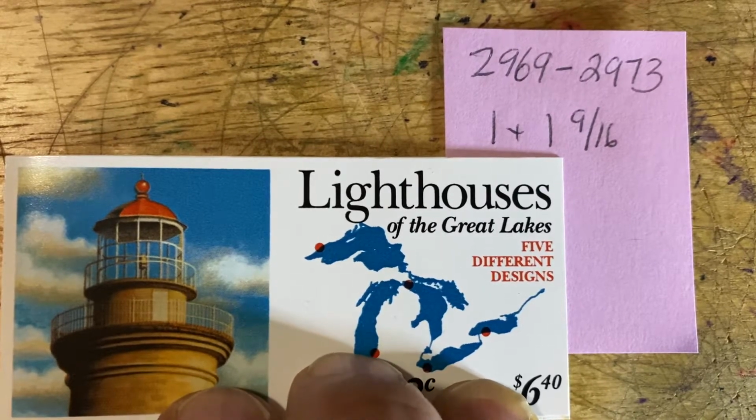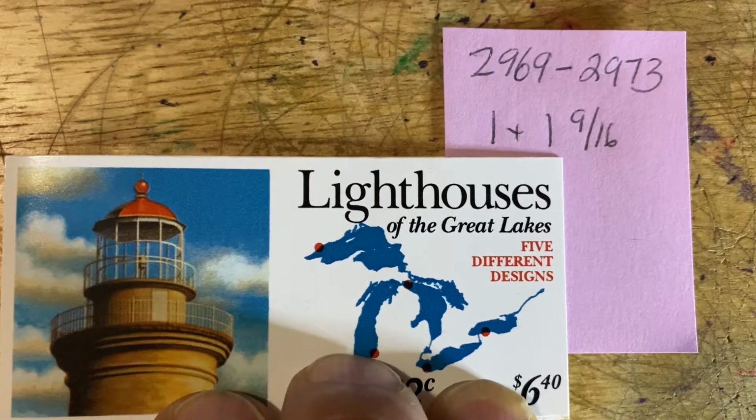And today we continue looking at the new postcard rate for 2021, and that is the 36-cent rate. And today's combinations are going to be 32-cent stamps in combination with 4-cent stamps. And I have 10 stamp combinations for you to consider.